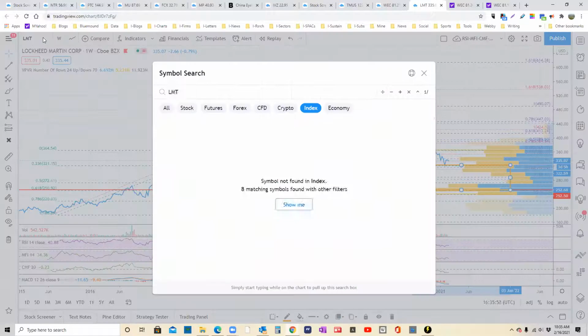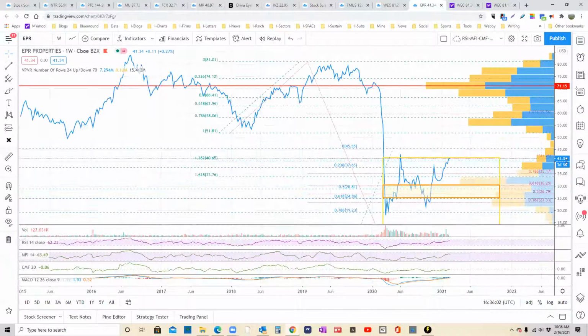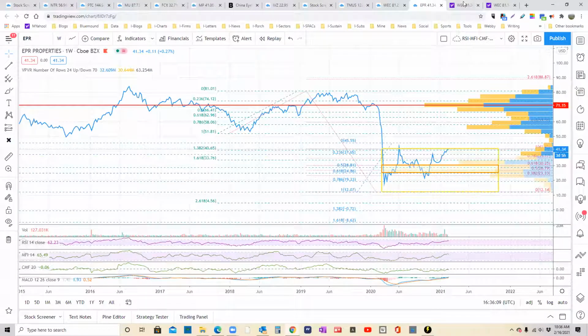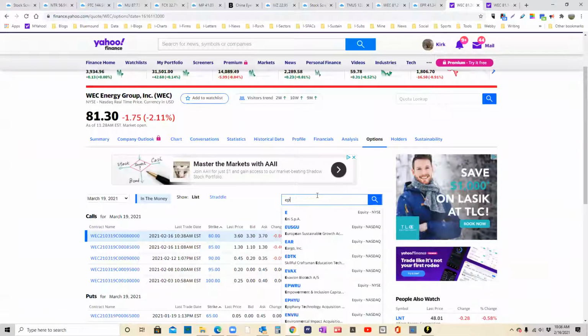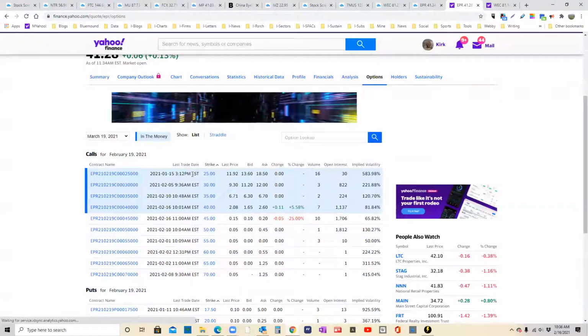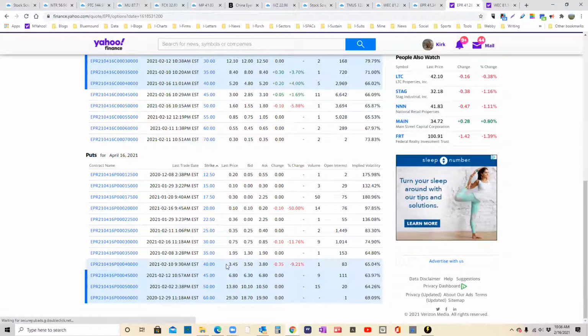It's why EPR, with that weird AMC connection, here's one that I think you could sell cash secured puts on too. We talked about this last week. April 45s or 40s. You get a pretty good premium.